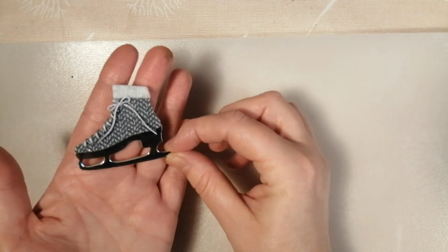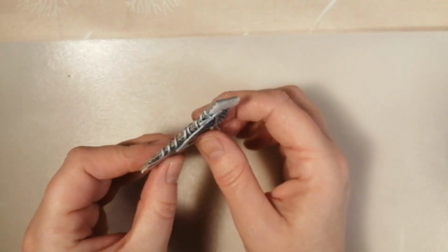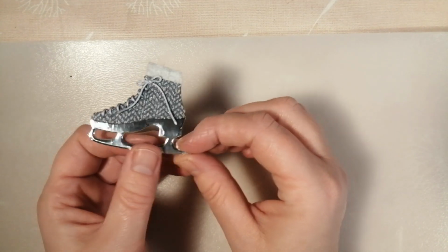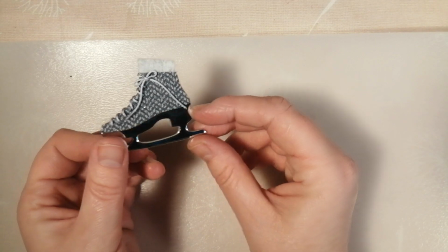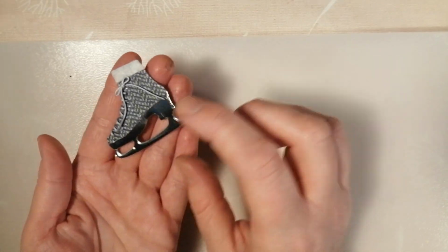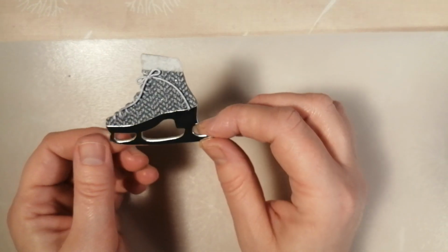And then finally I did an ice boot. Now I have done these before a couple of years ago for a Christmas series that we did. I can't remember what it was called. It was a No by November, that was it. I did a No by November, and I made some of these back then.